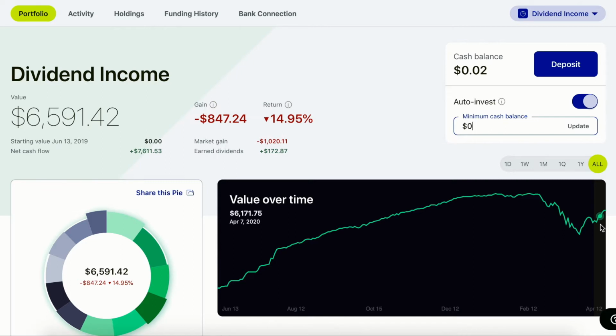So far, since we opened this portfolio up, it's been up as much as like 12 to 13%. And now it's down to negative 14.95%. But you have to remember the main goal of this portfolio is to grow income. It's all about the dividends earned. They're right here, $172 earned since June when we started this portfolio. You can see it's climbed all the way up. I think at its peak, we're looking at $7,800, pretty decent return.